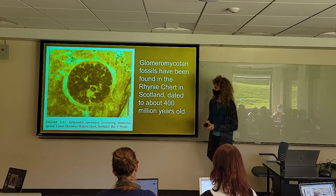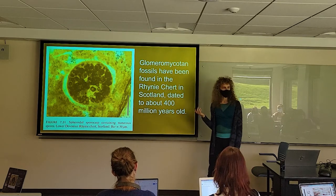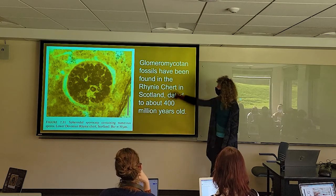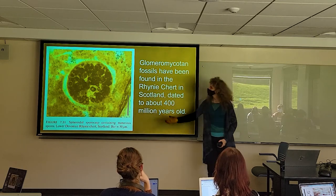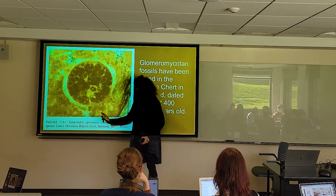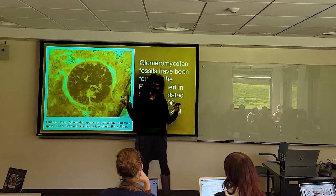So this is a fossil. It's found in the Rhynie Chert, which is a collection of fossils in Scotland, dated to about 400 million years old. Glomeromycota have been found in the Rhynie Chert. Anyway, it's really cool. This is a really beautiful example of a gigaspore. You can see there's a single spore, and there's hundreds of nuclei in there. And each of these has a certain amount of genetic variation, but they all make the organism.